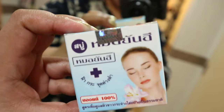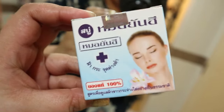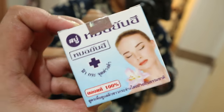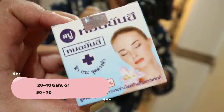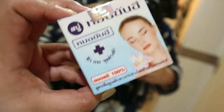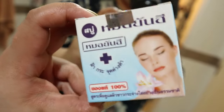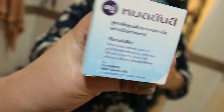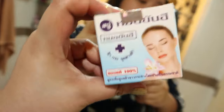And it's very affordable. Like, one box of Dr. Yanhu soap, parang 40 baht lang yata siya dito or 30 baht ba, and it's equivalent to 40 to 50 pesos sa atin. But merong ibang mga resellers na bebenta sila ng 90 pesos isa, and it's up to them kung saan sila kumukuha ng supply. But ito yung ginagamit namin, Dr. Yanhu soap. So let's wash our face na.